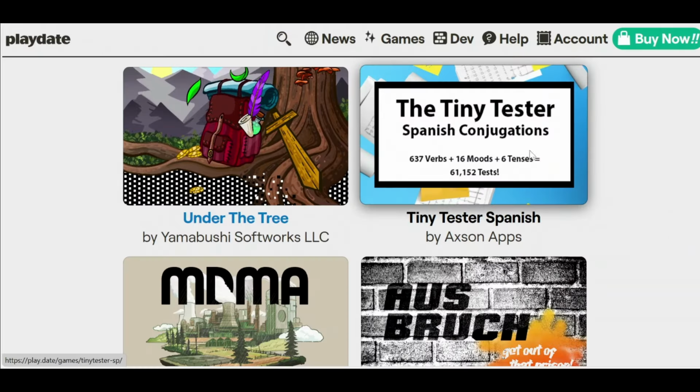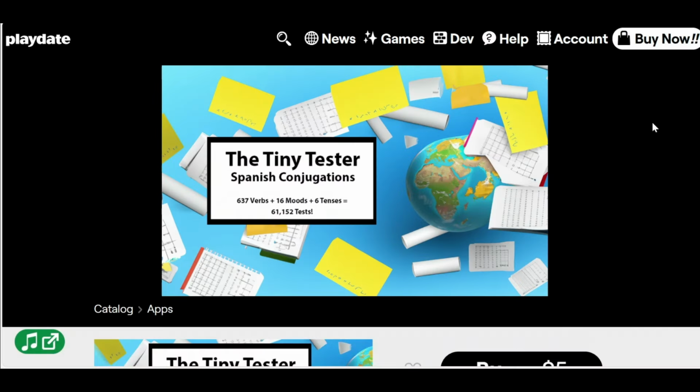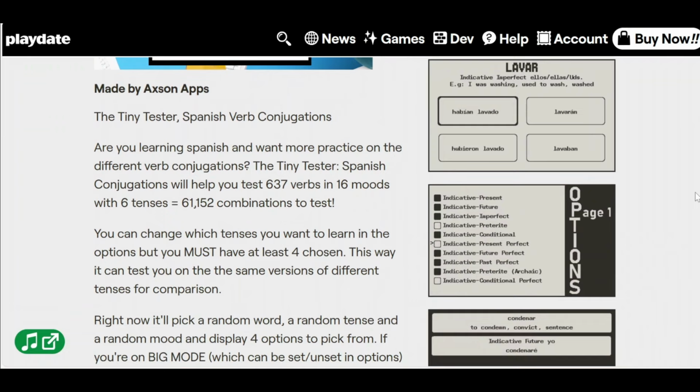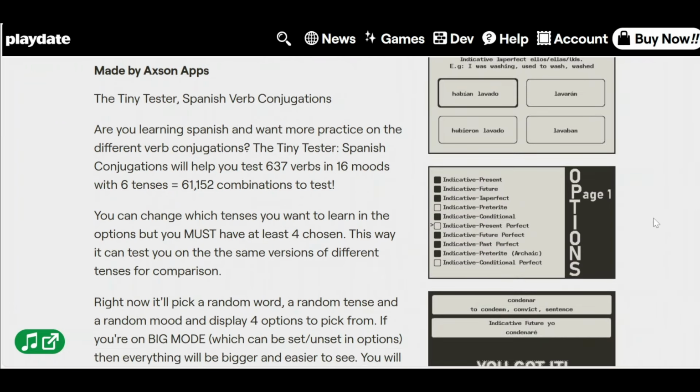Okay, we've also got the Tiny Tester Spanish Conjugations. Tough to say. And this one's $5. Not really sure what's going on here. Are you learning Spanish and want more practice? I guess that might be for a select bunch of people, but personally, not really for me.